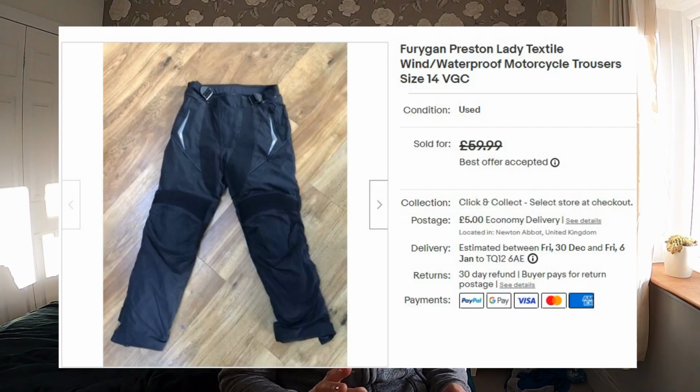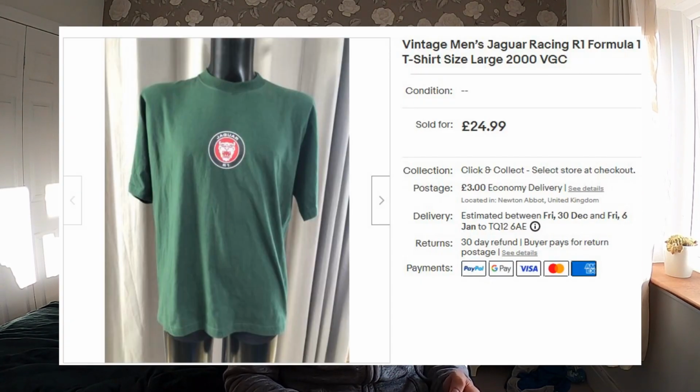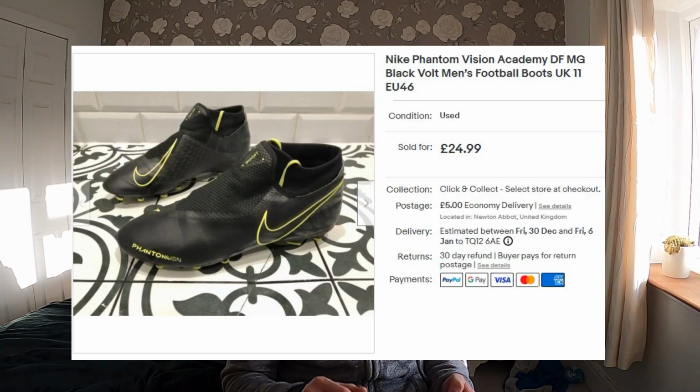Sold these Furygan Preston Lady textile motorcycle trousers. Paid £8 for these in Weston-super-Mare. They've gone for £55 plus postage. This is a Jaguar F1 4-in-1 t-shirt, vintage, from the year 2000, size large. Paid £5 for this one. That's gone for £25 plus postage. These are some Nike Phantom Vision Academy DF MG Black Volt men's football boots.